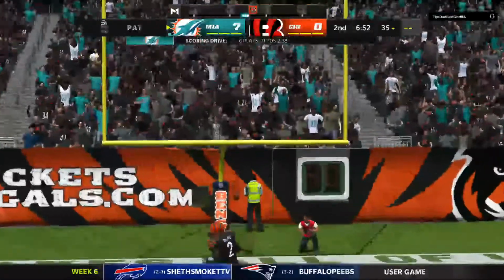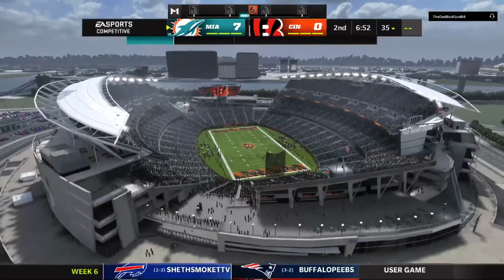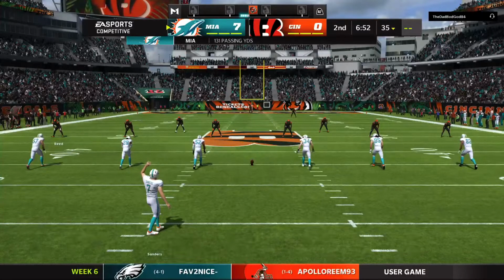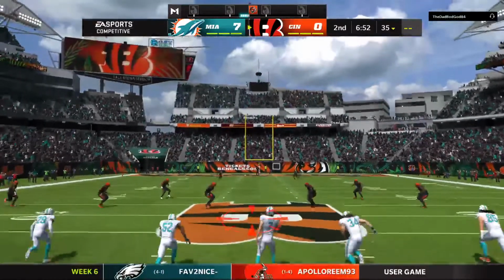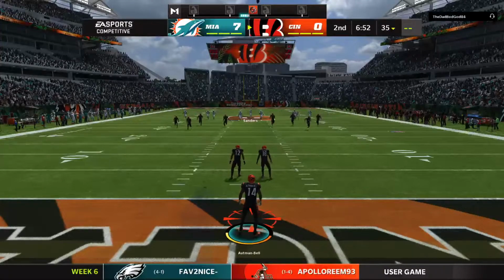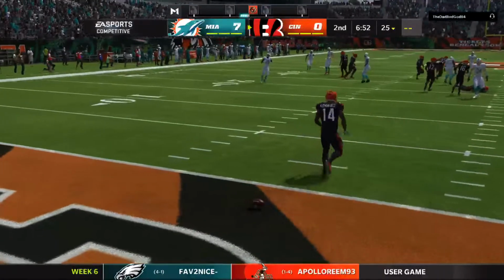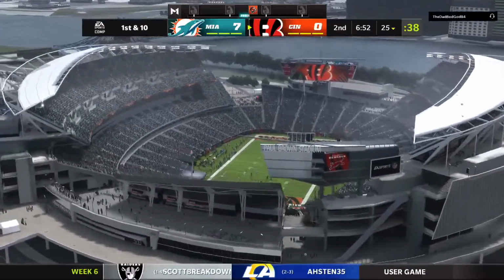Extra point up and good by Sanders, and it's now a 7-0 game. Now after the touchdown, ready to kick it away is Sanders. And there will not be a return here. It's a touchback, and it'll come out to the 25-yard line.